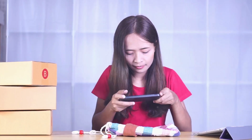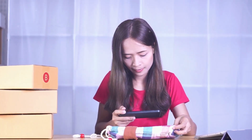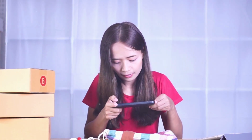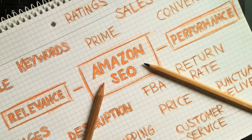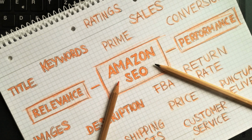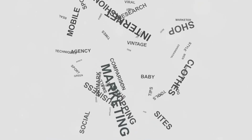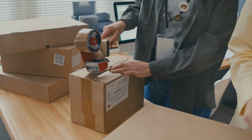Show off your stuff. Creating killer product listings. Now list your products. Use clear, eye-catching photos. Write short, simple descriptions. Tell people why your product is the best. Use keywords so people can find you. Think about the price. Look at what others charge. Don't forget about shipping costs. Offer good deals. People love a bargain.